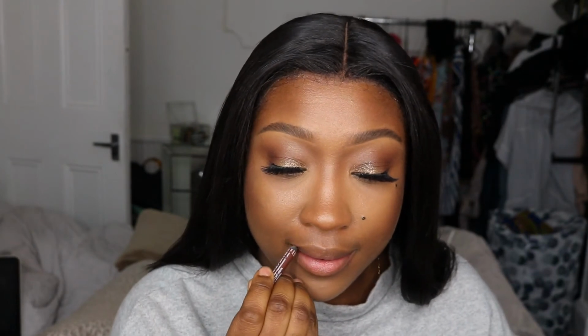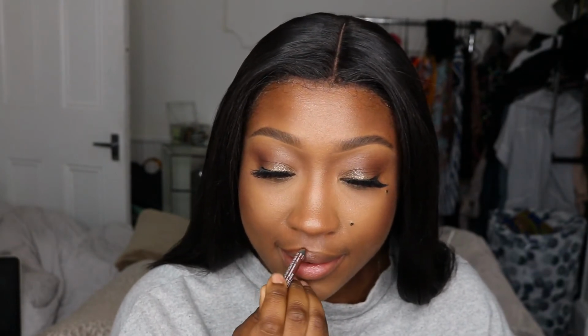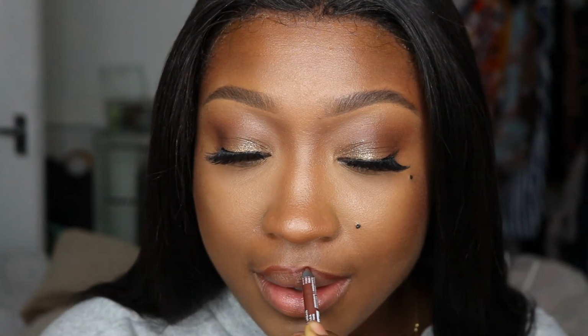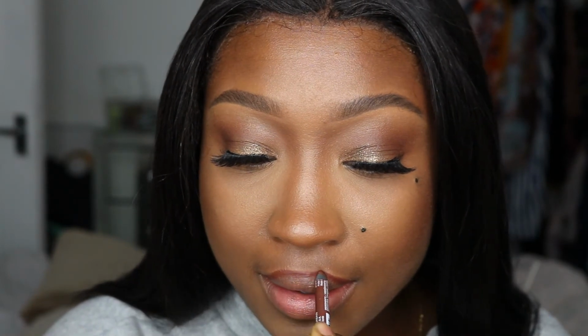With the lips, I knew that I wanted something brown, but I didn't know exactly what I was looking for. So what I did was I lined my lip with a NYX brown pencil, and then went in with a darker brow pencil. But I think that was actually an eyebrow pencil, but it was just a little bit darker than this. So I did those two together.